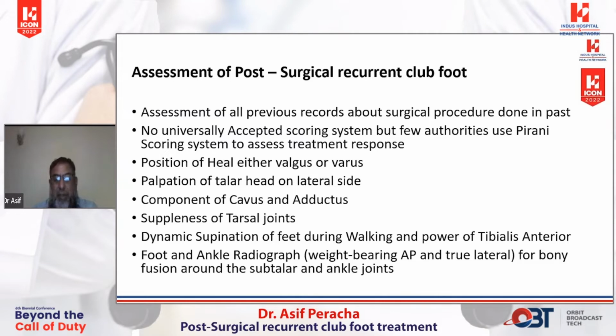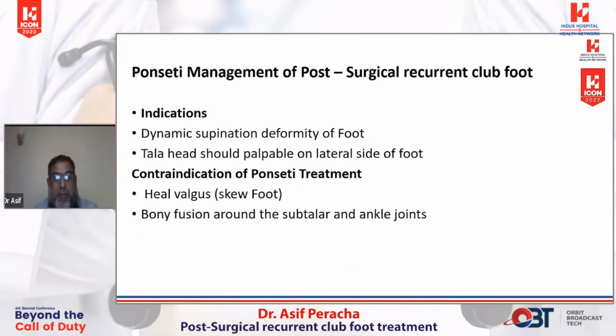Although clinically it is not easy to judge, if the foot goes into supination during walking, it means the tibialis anterior muscle is overactive. Last but not least, we have to get X-rays of the foot in the weight-bearing view to see any bony fusion around the subtalar or ankle joints. After this assessment, we will proceed to the treatment.